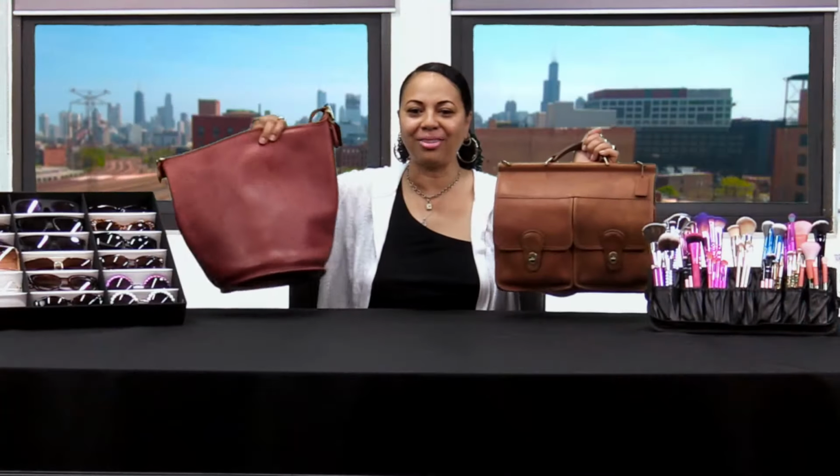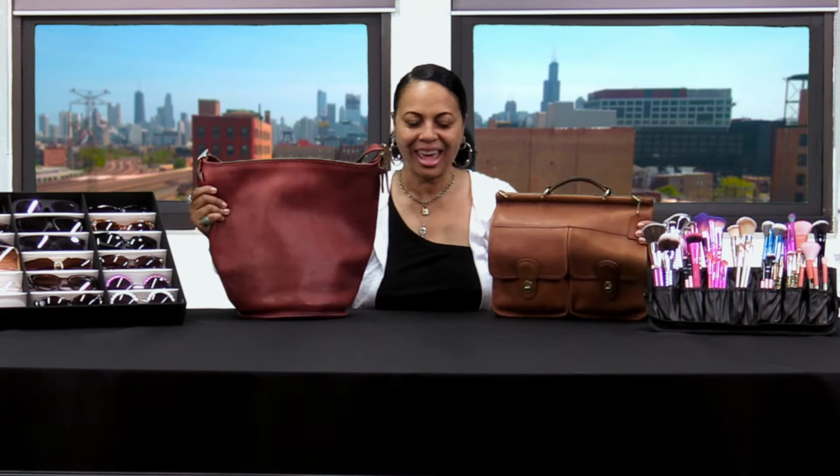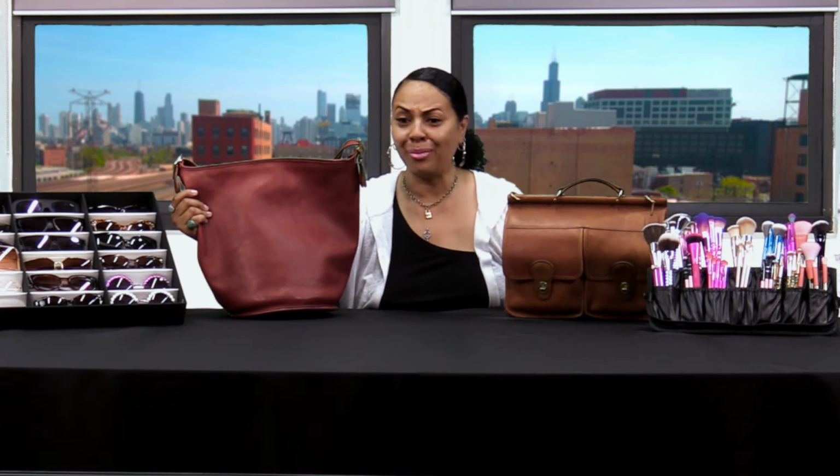So today, you lovely ladies, I just wanted to talk about these two lovely vintage Coach bags in my collection and tell you guys, if you ever get a chance to thrift a vintage Coach bag, don't leave it. Don't make that mistake. Make sure you go ahead and pick it up because it's a diamond in the rough.